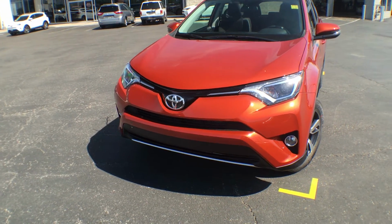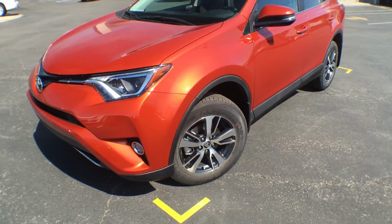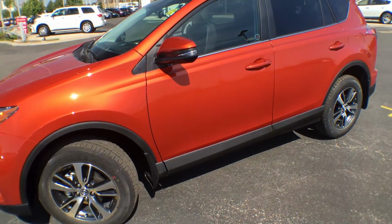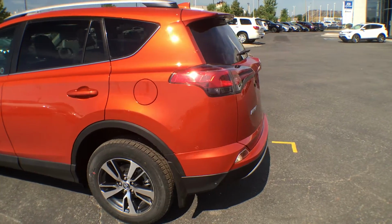You of course have your chrome Toyota emblem. We have projector style halogen headlights as well as integrated fog lights. On the sides here we have 17-inch alloy wheels. We have colored key door handles. Your fuel cap will be on the driver's side of the vehicle.